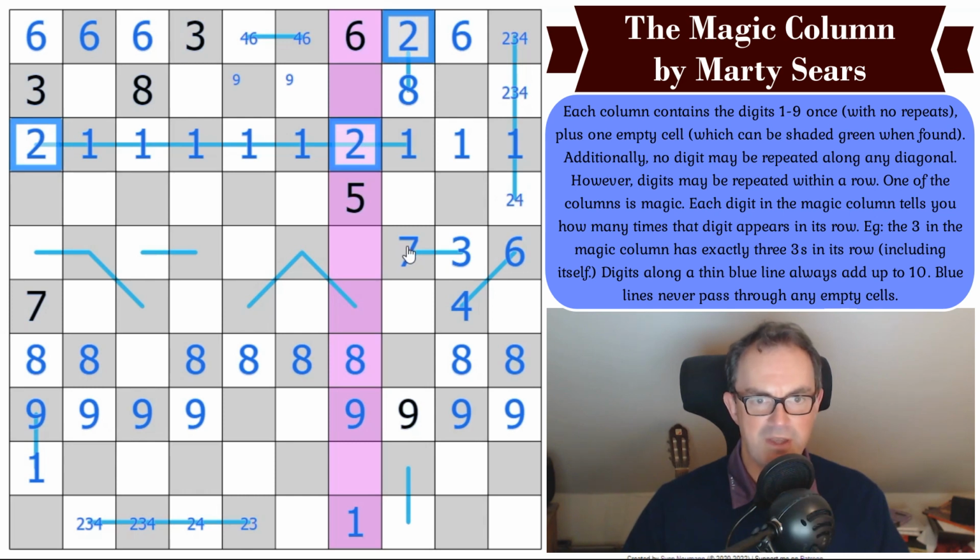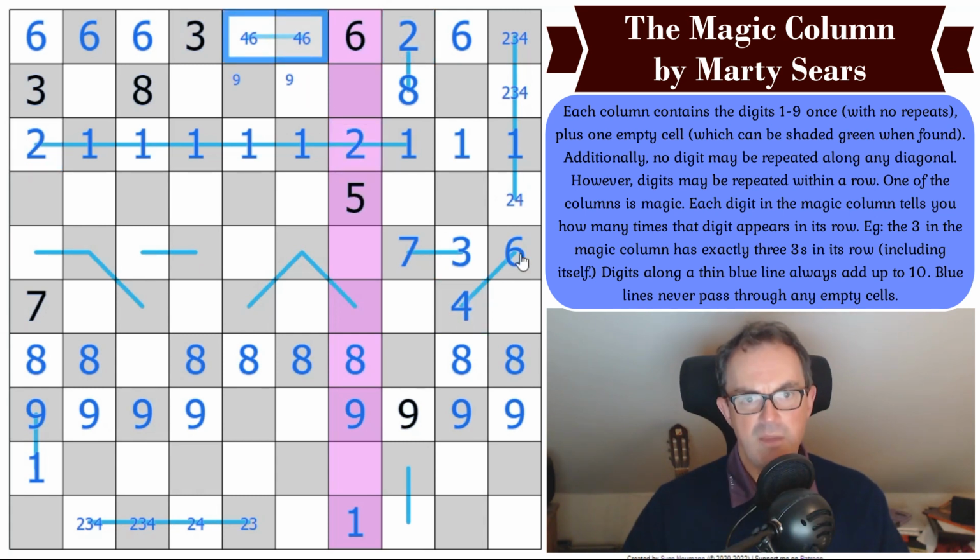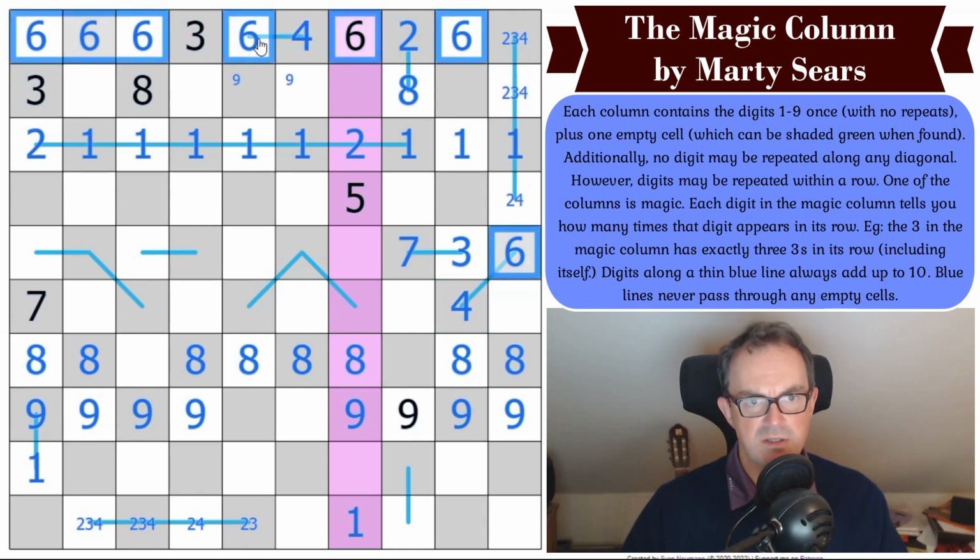Double-click the 2s in the hope that they've somehow improved their performance. Of course, they haven't. 4. I've now got a 4 in the grid. Still doesn't see up here. That's 6, though. That 6 does see up there. Look, that's got to be a 4 now by diagonal logic, so that's a 6. Now that 4, that 6.